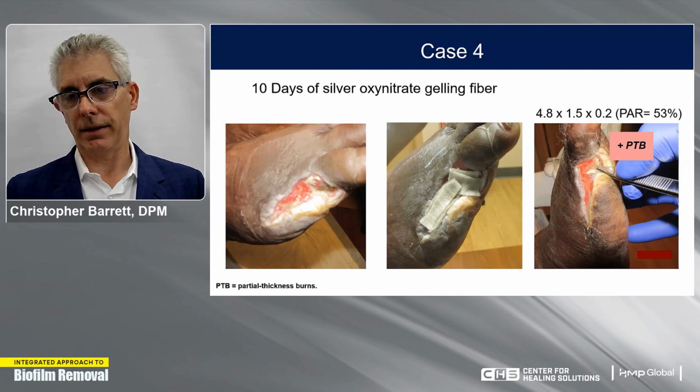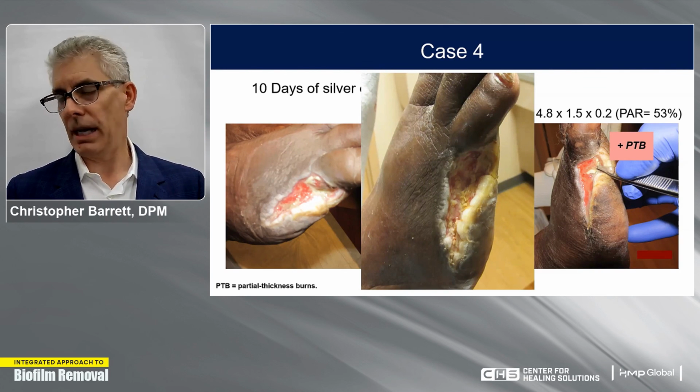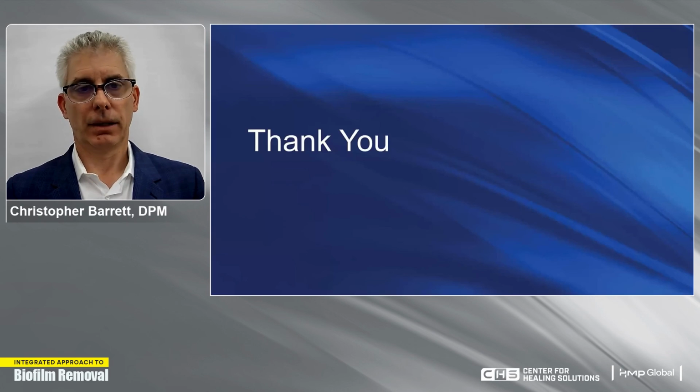So unfortunately, a lot of work went for naught, but it shows the effectiveness of silver oxynitrate, and again, this is in a very difficult case. We saw a very positive response from the wound bed. This is where we started, and that's where we got to. Without this complication, I was very confident I would have been able to get this patient healed. And that concludes our presentation.